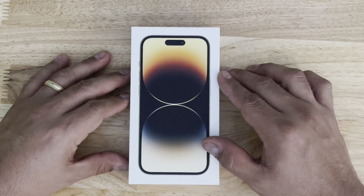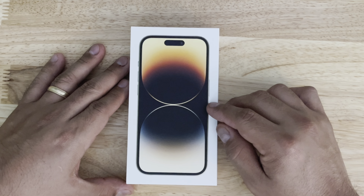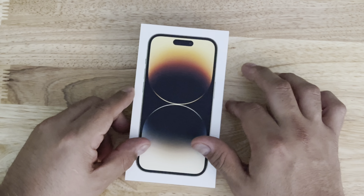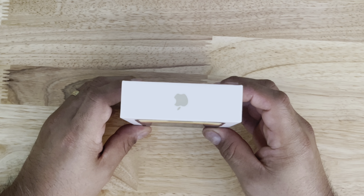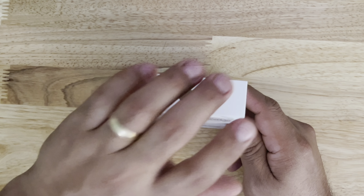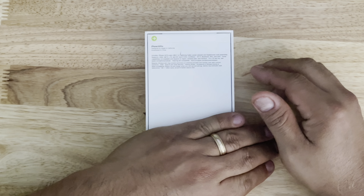We'll turn it around a little just to give you an idea. So here's the front of it, and this is a rendition of the actual phone itself. It says iPhone here. Turn it on the other side, we have iPhone there. Turn it on this side, we have an Apple logo there. And on this side, same thing, Apple logo there. Next thing I'll show you is the back of this. I'll put my hand over the good details here.